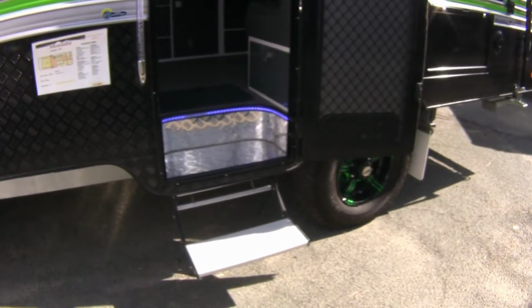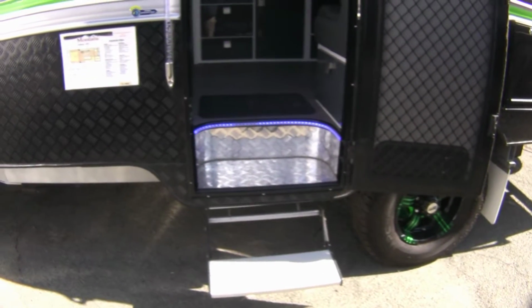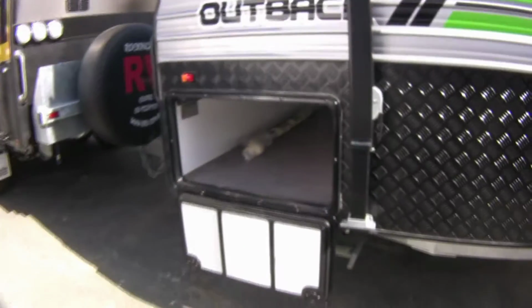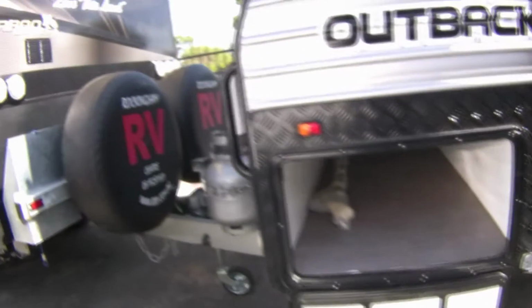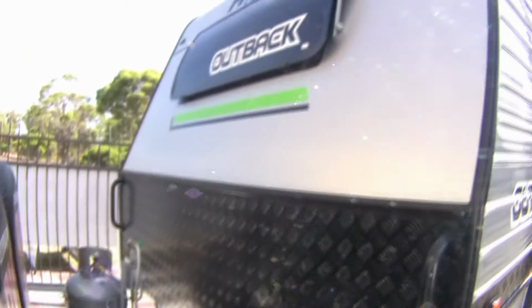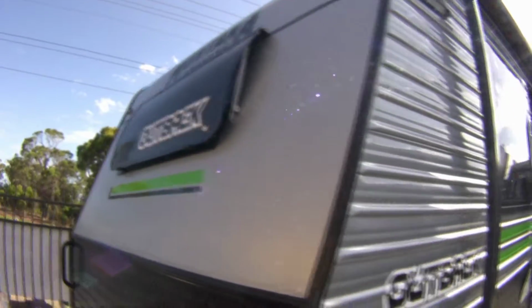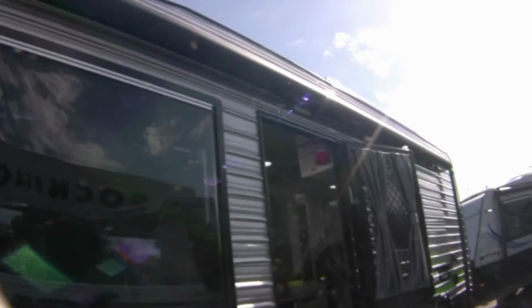Down to our stair. Lighting around the steps so you don't trip yourself up. Back to the front. We've got full length front boot all the way through. Come round to the front. Two gas bottles. Composite front panelling with window. External LED lights.